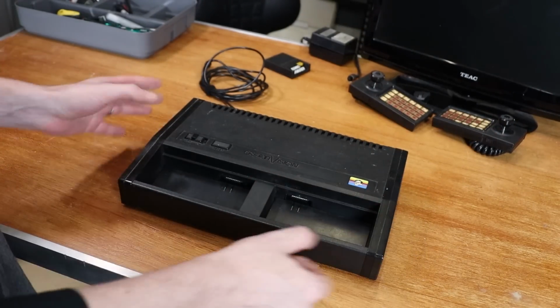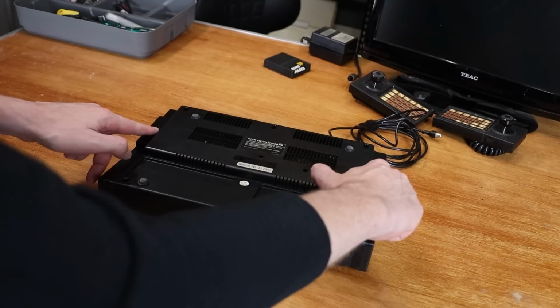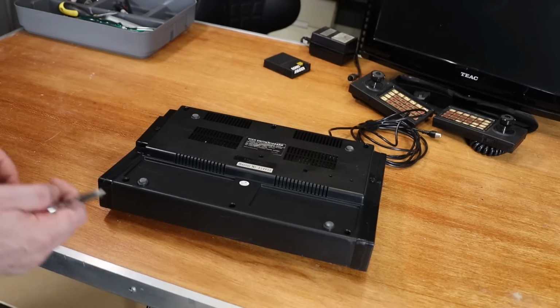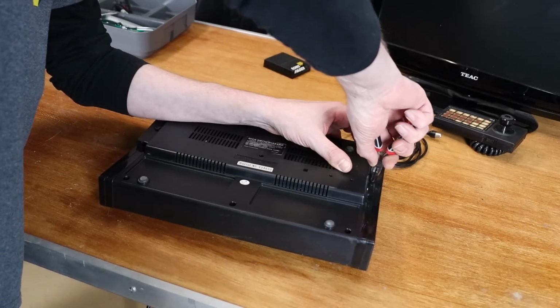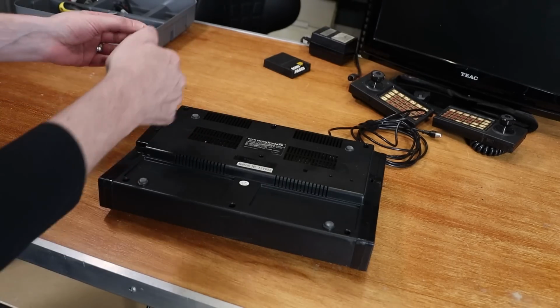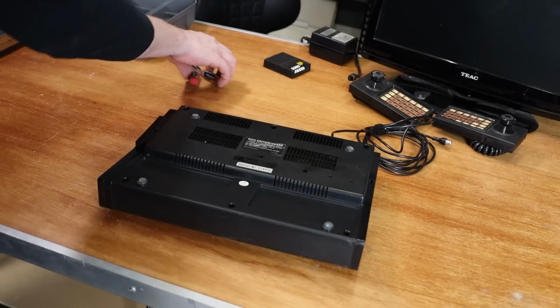Next, the side panels need to come off. Now, one side's easy, the other one's got a bit of a trick to it. So if we flip it over, we've got these plastic clips here and here. If I grab a small pair of pliers, on the non-cartridge side, we simply give it a twist and the little thing comes out. We'll carefully put that to one side. It slides back and easily comes off.